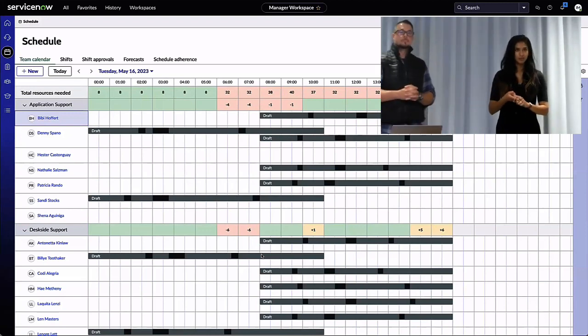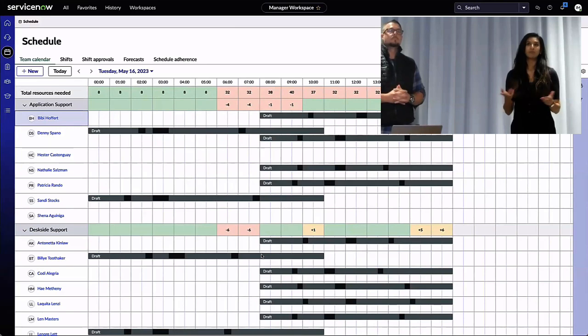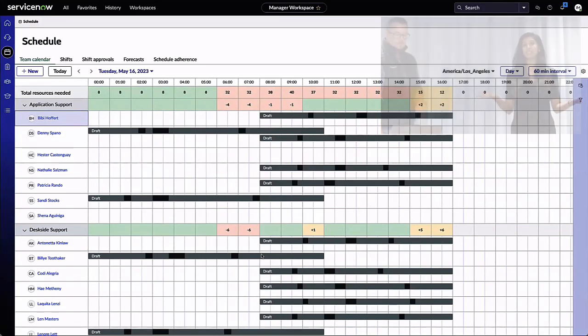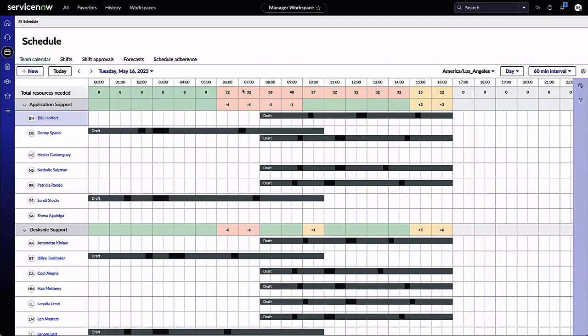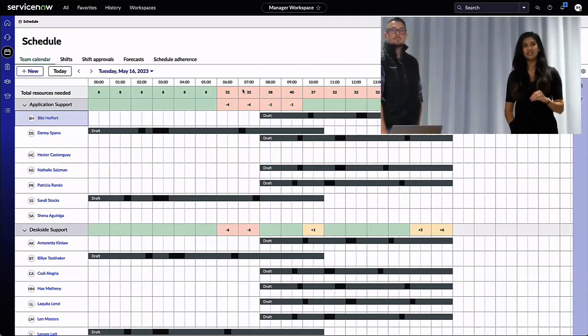We talked about the quality management piece, but we need to make sure the right people are there on shift to take account of the demand coming in. Right. So what this shows is, this looks like a schedule, just, hey, when is everyone working what shift? But what we've done, and I want to bring your attention to the top row, which is total resources needed, is based on the historical volume that's been coming in through your channels and queues module, we've projected up to the 15, 30, and 60-minute interval how many resources you need per those increments per assignment group.